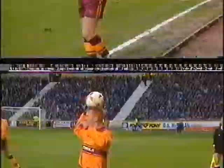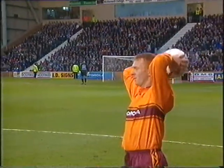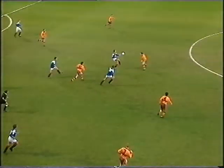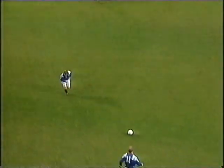Well, Motherwell don't have a good record against Rangers in the Premier League. Tonight is the 60th meeting between the clubs. Rangers are 46, Motherwell just 11. Appeals for handball against Trevor Stephen. The referee allows play to go on.